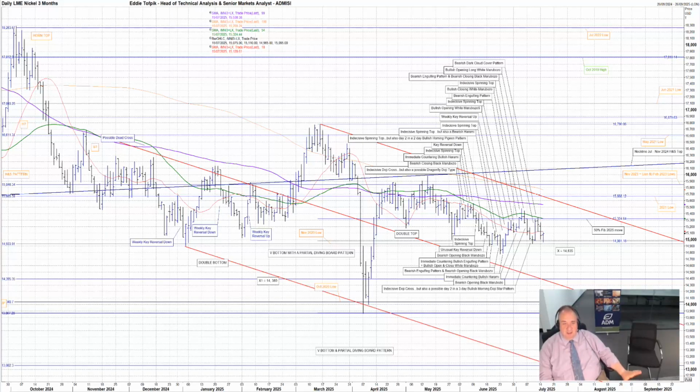Ideally I'd like to see a true move below the November 2020 low at 14,935, unlike what we saw 3 weeks ago, but for now these levels will do, or the one that's left will still do.